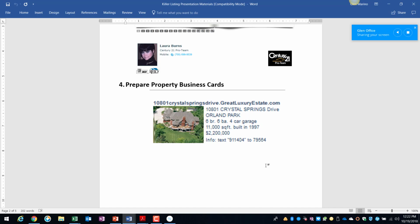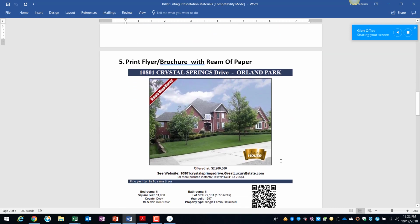So again, you want your seller to be an advertiser for you. Give them the property business cards. You've got 30 of them on the page. Don't just let the ink go and throw it out in the garbage. Give out the property business cards at your listing presentation. Next, Glenn and Rose.